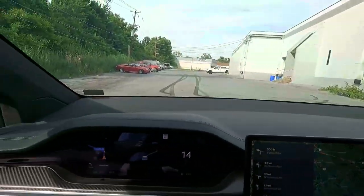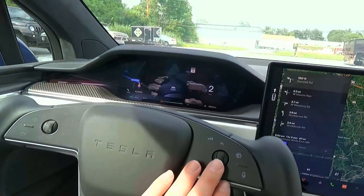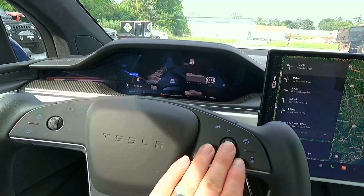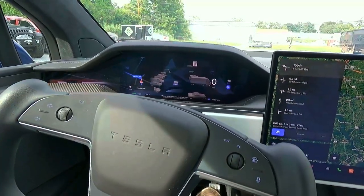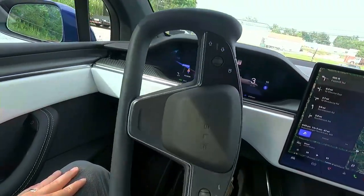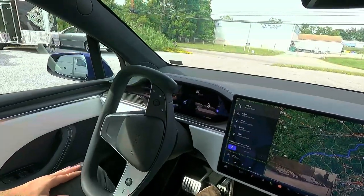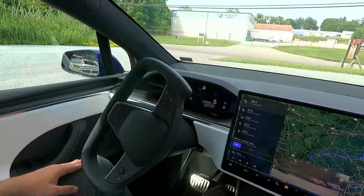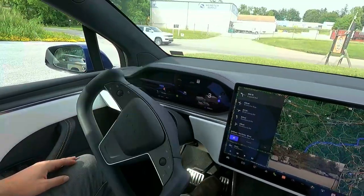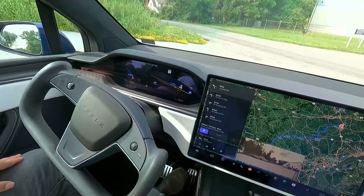Not in the parking lot, because that's a disaster. When this drives in the parking lot, you're just in trouble. Watch this. It just doesn't care. Okay, go. Oh boy. Oh boy, gang. Oh boy, oh boy, oh boy. It doesn't know what to do. Holy shit. Okay, this is worse than my wife. Wait, it's kind of figuring it out. Wait a second. Oh my gosh, it's kind of figuring it out.